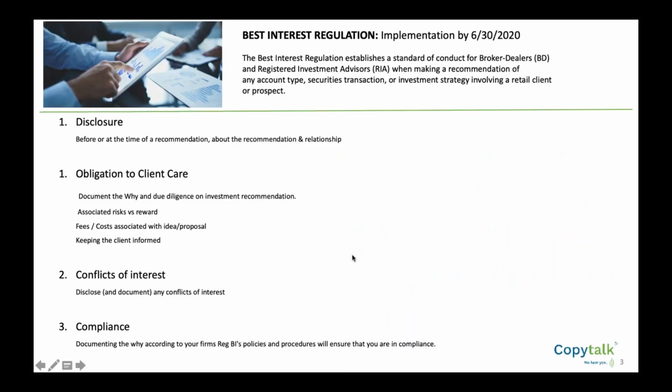Reg BI is, in my opinion, a conglomerate of a lot of regulations that have come from the past. It basically establishes a standard of conduct for both broker dealers and for RIAs, not only when you're making a recommendation, but technically before you are actually making that recommendation. So we want to talk about the four tenets of what this Reg BI regulation is all about. A lot of this isn't new, but this regulation goes a bit deeper in some segments.